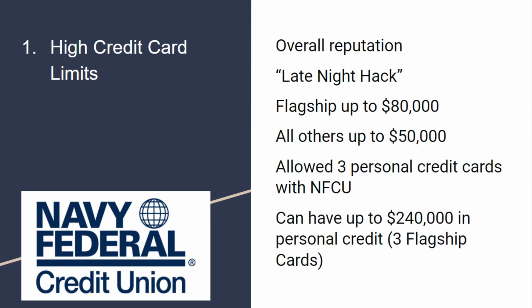This is probably one of the biggest things people love Navy Federal Credit Union for, is for high credit card limits, okay? They have an overall reputation for this. And a few years ago, it was even probably more so than it is today. They've tightened things up a bit now because they had people like really taking advantage of it, and word was getting out, obviously, that was their reputation.